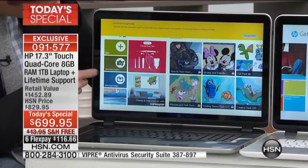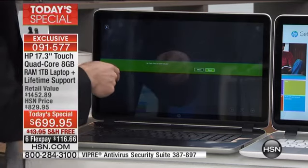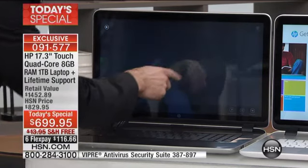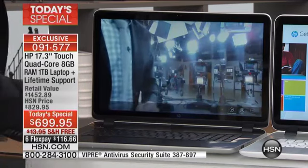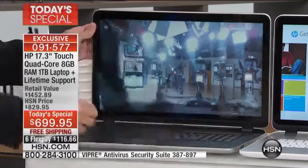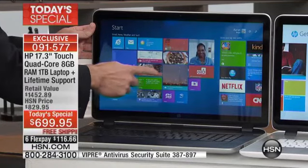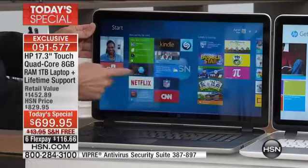So if we're going to use it, and if it's going to be our brain center, you want it to be fast. You want it to be easy, easy, easy. The beauty of this is we know how to use our hands, we know how to use our fingers, whereas we didn't know how to use a mouse. That was the first step. But now that you can go touch screen, why in the world would you not?